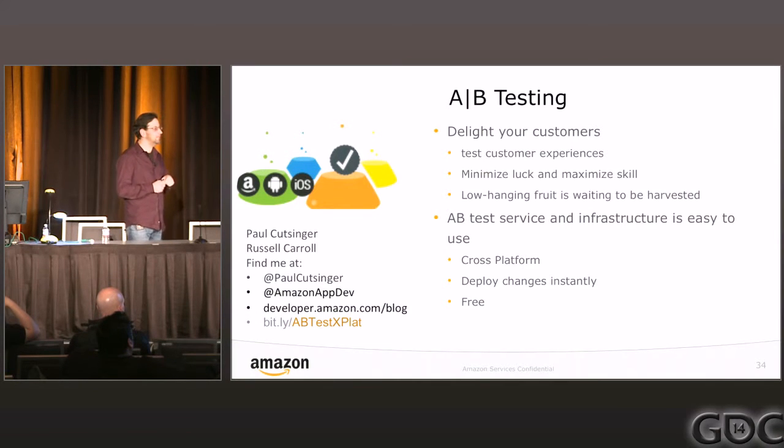The other thing that surprised them is that you can literally deploy instantly and get past all the submission hurdles with any of the app stores. So you can completely tune and change your experience very rapidly with this. And then the last one is, wait, it's free? Yeah, it's completely free.